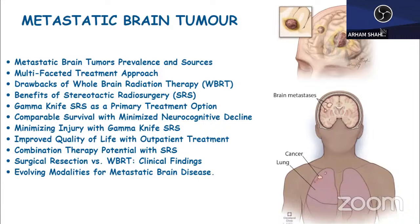Then gamma knife, gamma knife SRS. What is gamma knife? Gamma knife SRS, which is also present in Pakistan too. I will discuss that. So gamma knife SRS is also being initiated, which is suitable if the lesion is so deep, or if the patient has poor surgical candidacy, for example if he is too old. In that case, SRS or gamma knife SRS is indicated.